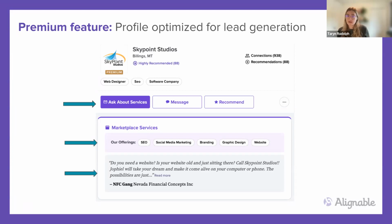So once they send you that inquiry, without having to think about, do I have enough connection credits? Can I reach out to this person? I'm not sure if it's worth it. There's no friction for them. They hit that button, they send the message, no penalty. And then it just lands directly in your messages. And it's amazing. You just have this hot lead right there waiting for you, and you can start your sales process.